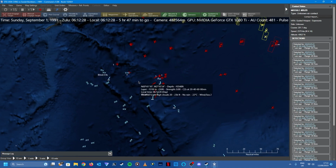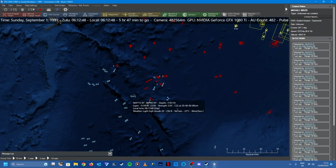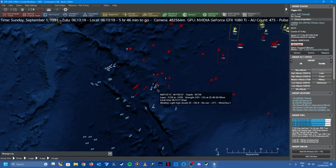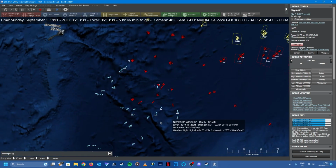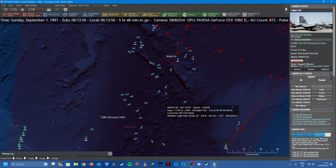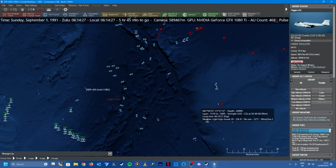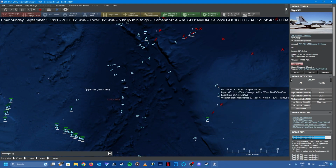Certainly a huge advantage of active radar homing missiles versus semi-active. The only problem for the US Navy is that all the Phoenixes they fire at the MiGs is less they can use on the incoming bombers. But we do also have a lot more aircraft airborne this time around, so hopefully that will offset those situations. So we do have some MiG-31s coming in here. They may be able to shoot down an E-2 Hawkeye here, which is a bit annoying.